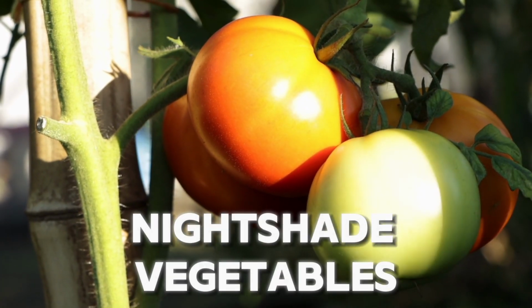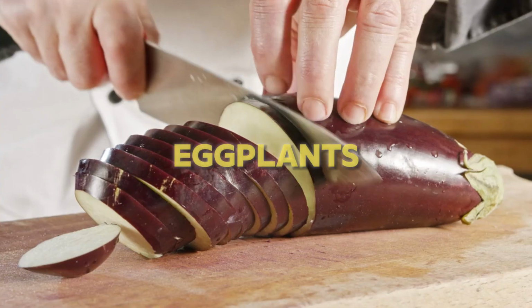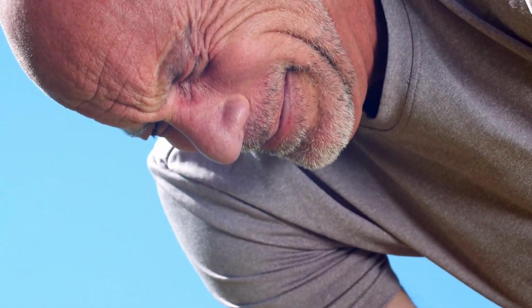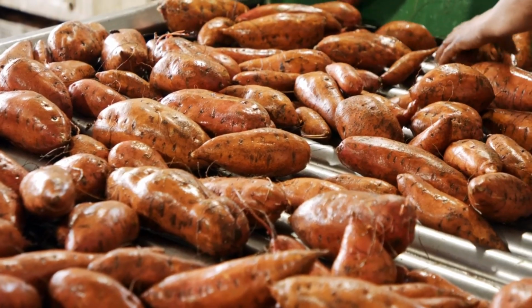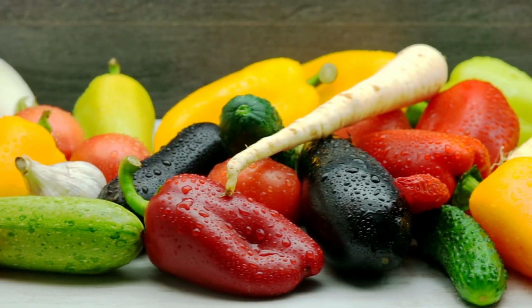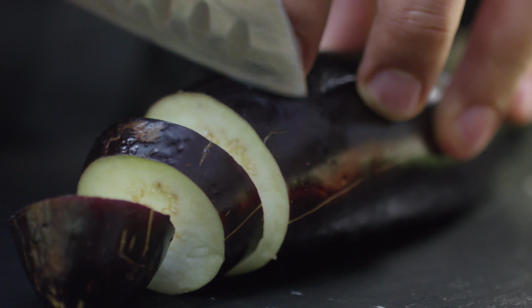Nightshade vegetables. Nightshades like tomatoes, potatoes, peppers, and eggplants contain a compound called solanine, which some individuals believe aggravates joint pain. While the scientific evidence is mixed, those who are sensitive to solanine may benefit from reducing or avoiding nightshades. Tip: if you suspect nightshades are causing flare-ups, try a temporary elimination and track your symptoms before reintroducing them.